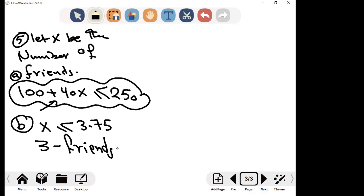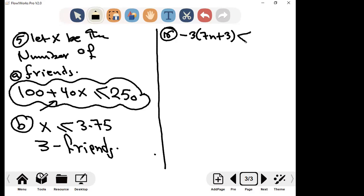Okay. This is questions 1, 2, 4, and 5. Done. Next, 16 and 17. Question 16, guys. Question 16, we have negative 3 multiplied by 7n plus 3 less than 6n. We did this idea. We said we need to get rid of the parentheses, right?